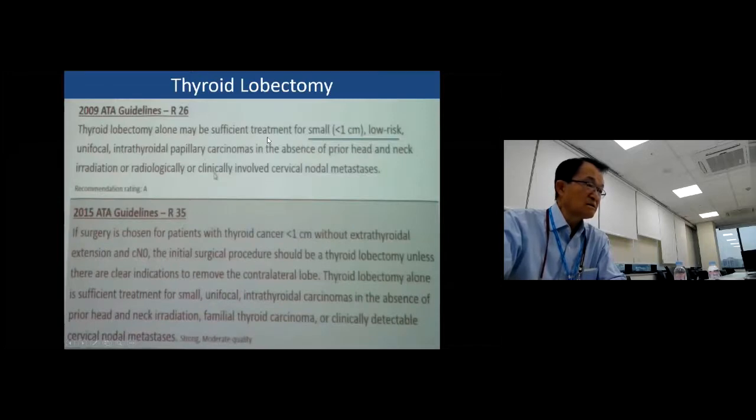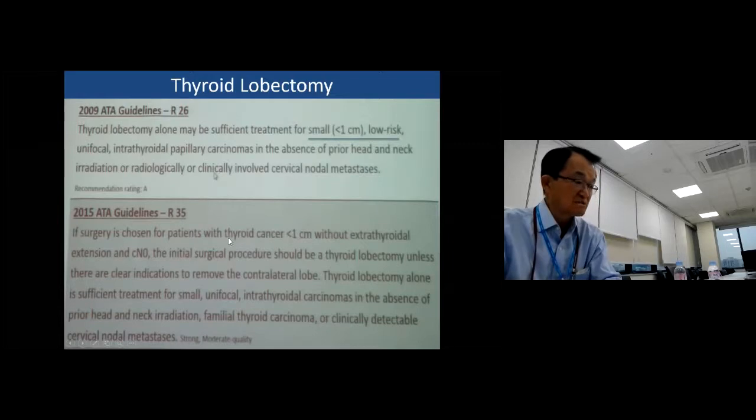So in 2009, thyroidectomy was for small, less than 1 centimeter, low risk. Still, there's 2015, small lesion, and the thyroidectomy is recommended. So no change much in this small, low risk.